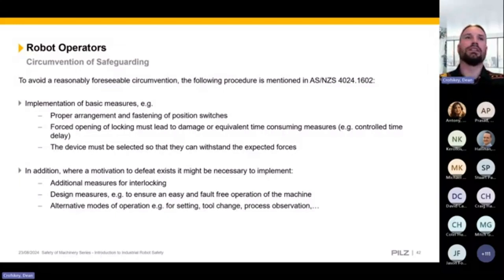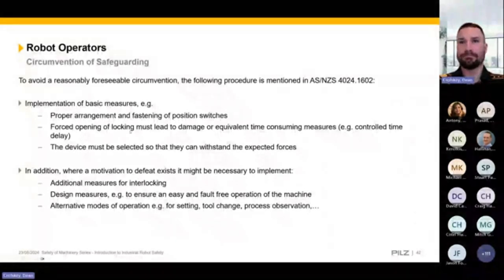So, if you had an interlock device that had a manual override, make sure that it provides the stop to the system, and someone needs to come out and reset that device. They're usually like a security key or a security bit or something like that. And the device must be selected so it can withstand the expected forces.